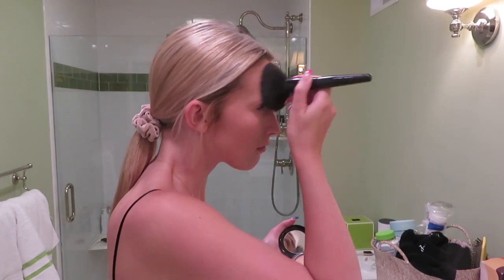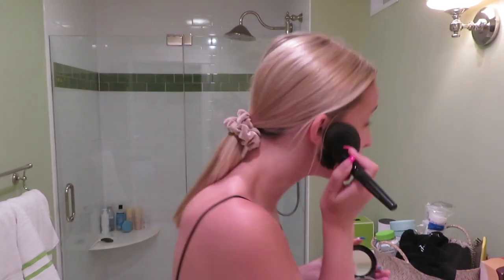To set this in place, I use the MAC Studio Fix powder in NW25, and my powder brush is the Supreme Finisher brush by Bare Minerals, and I just apply this all over my face. I also take the little sponge in this powder and go under my eyes just to give that an extra bit of powder.